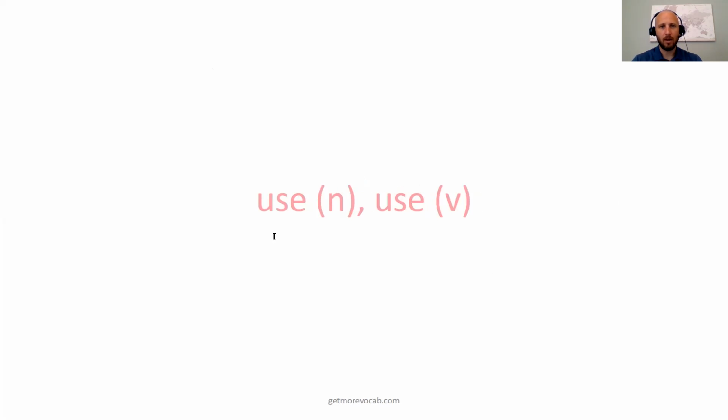These two words, if you're using it as a noun, it needs to be use. For example, I might say, I have no use for this. That's a noun, use. But if it's a verb, it's going to be use. I can't use this. Verb, use. If it's a noun, use.